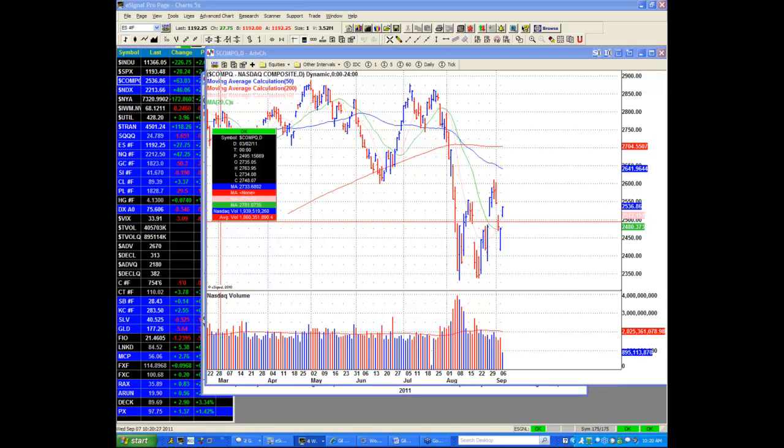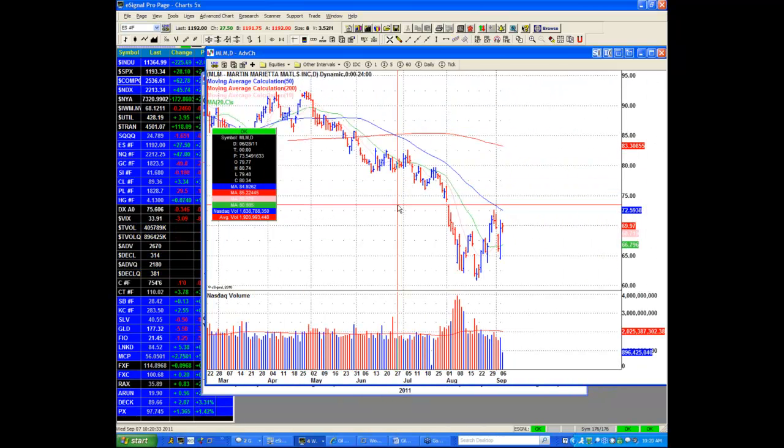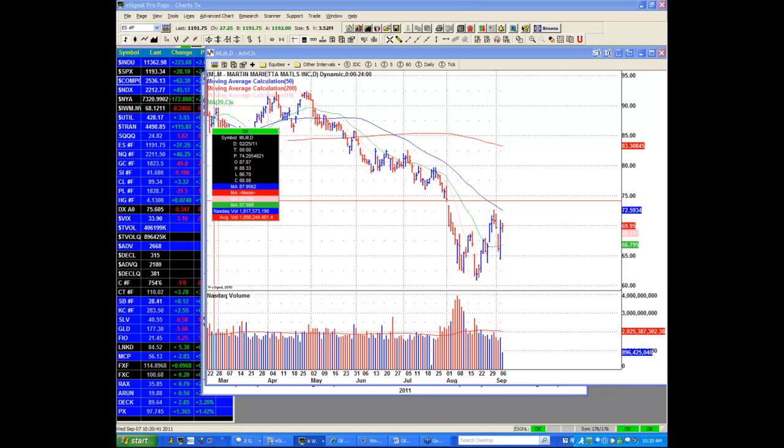So how would you interpret a move that MLM had yesterday? Why would you have to interpret it? It's up on below-average volume, so it's pushing up into its 50-day moving average. Nothing really too tricky there. Gupta, or I'm sorry, who's that? Rohit Gupta. I like that name.